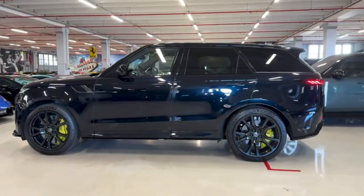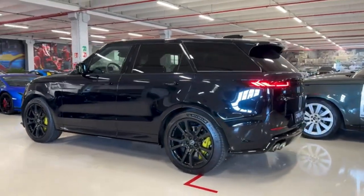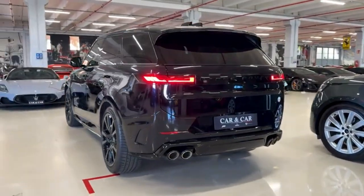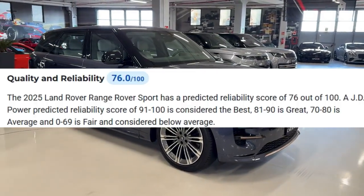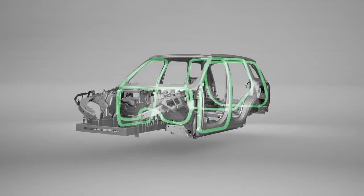2. Various reliability concerns. Land Rover's historical reliability woes are well documented, and the 2025 Range Rover Sport, despite claims of improvement, still inherits some of those lingering ghosts. According to data from J.D. Power and Consumer Reports, Land Rover continues to rank near the bottom of the industry for dependability.